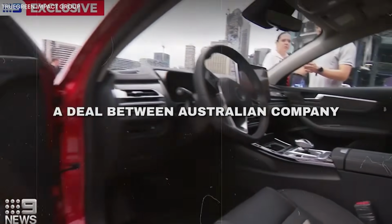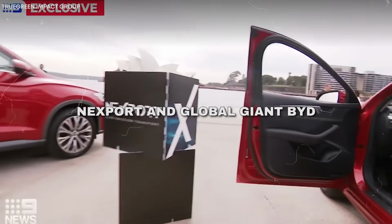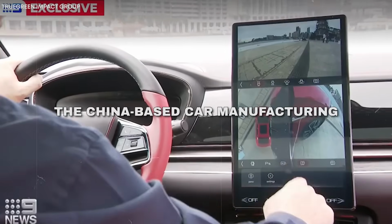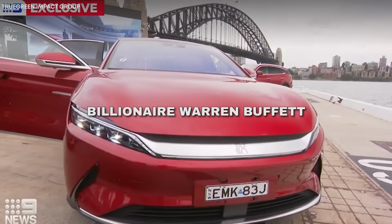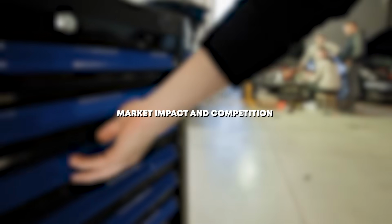A deal between Australian company Nexport and global giant BYD, the China-based car manufacturing company part-owned by American billionaire Warren Buffett.